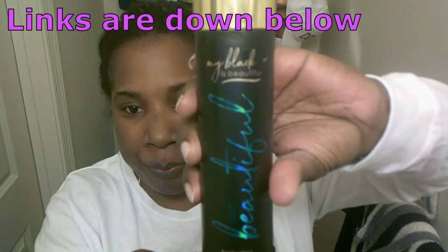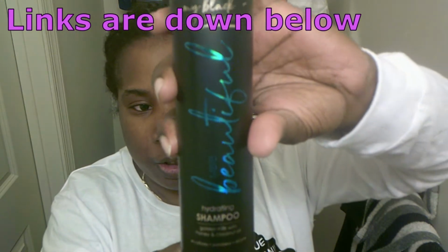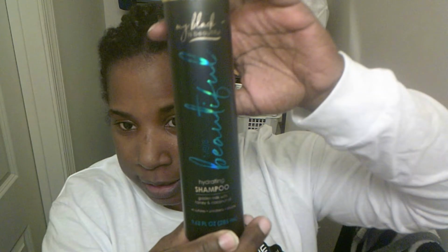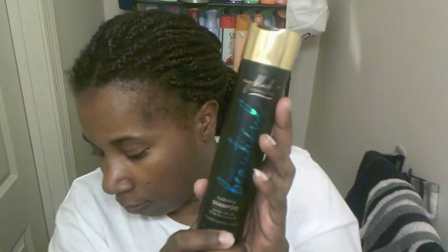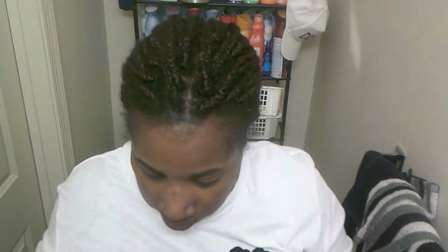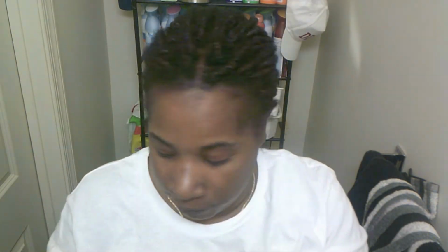But this is the shampoo, and all these products are full size, and I'm gonna put a price of what they are on Amazon. I paid $25 for this Curlbox, which I think is a very good price, because I looked on Amazon and I believe everything in this box was like $12.99 a piece.